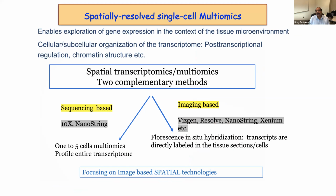So what does spatially resolved single cell multiomics mean? It means that you are looking at one tissue and simultaneously assaying gene expression as well as other epigenetic modifications, including proteome or metabolome, on the same tissue, at single cell resolution or subcellular resolution, and including the spatial context of those cells within the tissue. So you have spatial context, you have resolution at the single molecule and submolecular level, and you are also integrating multiple omics data sets into one single experiment, which makes it a very powerful approach.